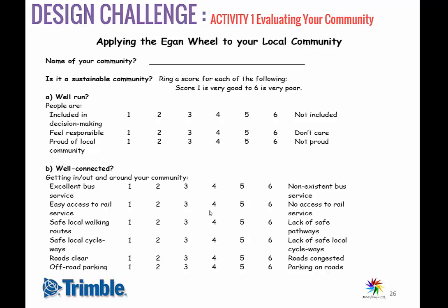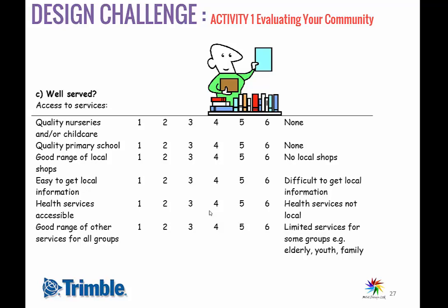B is about how well connected the environment is. In other words, are there good rail and bus networks to the site? Is it safe? Are there provisions for cycling, etc.? Part C asks: is it well served, with things such as schools, childcare, primary schools? What's close by?